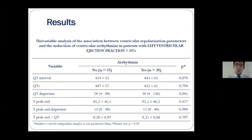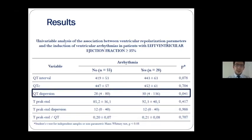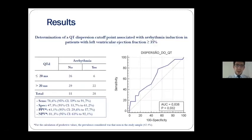Univariable analysis in those patients with left ventricular ejection fraction above 35% showed that the QT dispersion was significantly larger in those patients with arrhythmia inducibility, and a cutoff point of 20 milliseconds had an accuracy of 63.8% for the proposed outcome with a negative predictive value of 81.3%.